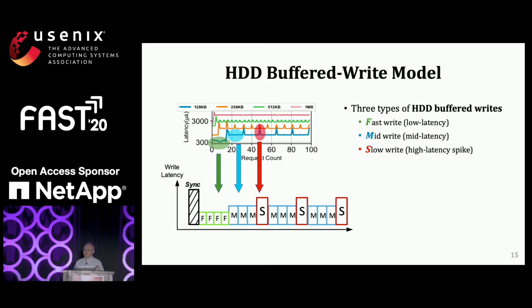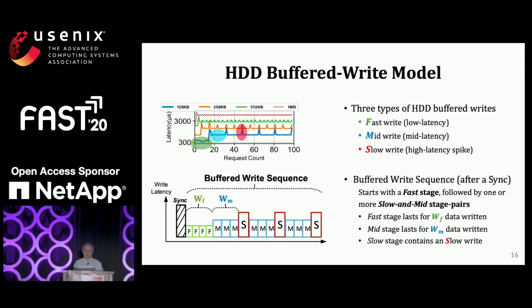The first one is the fast write state, the low latency, followed by one or more mid-slow pair behavior. The slow spike is, obviously, because whenever the buffer reaches a threshold, the system will flush the buffer data into the media. And then after that, the buffer is empty and ready to go again, going back to the lower write latency state.